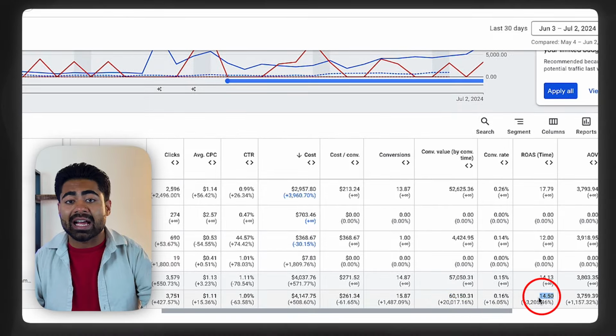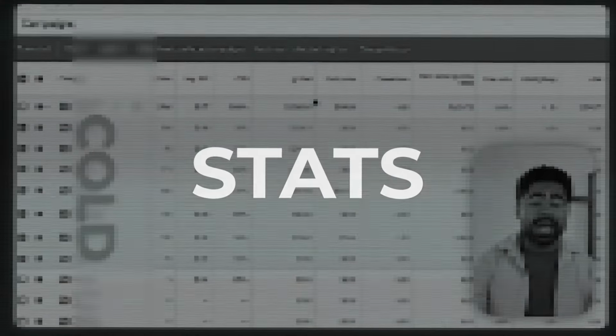most e-commerce brands don't even know how to maintain profitability long-term, let alone scale to a level where it's at a 14x ROAS. So today I want to show you everything from start to finish, the strategy behind how we approach this high-ticket brand to basically how we got it to this level.